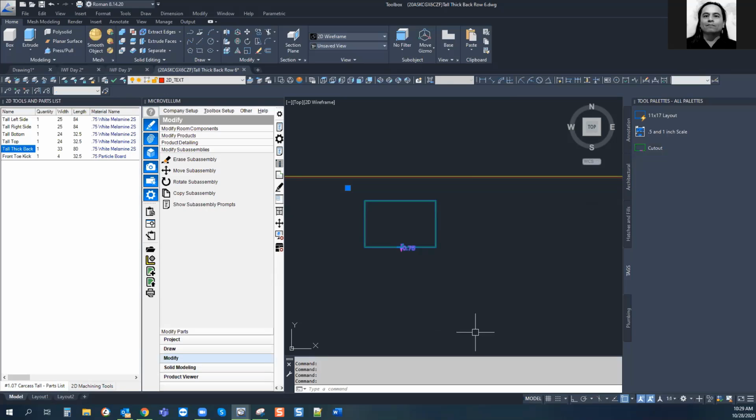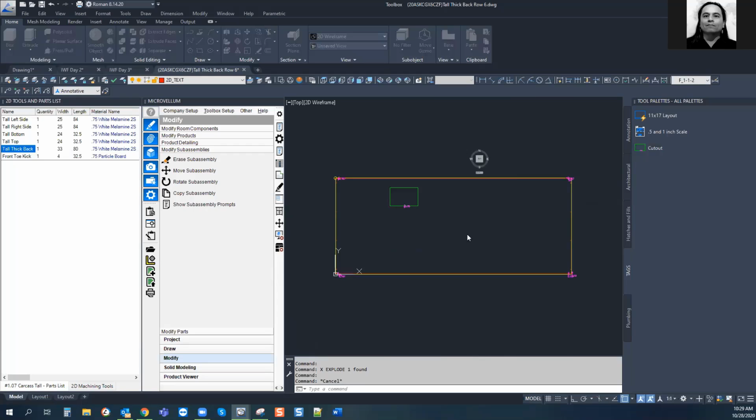So now I'm going to explode this because I don't need this to be a block. And now I've got my block back. I'm going to take this and update that all over again.